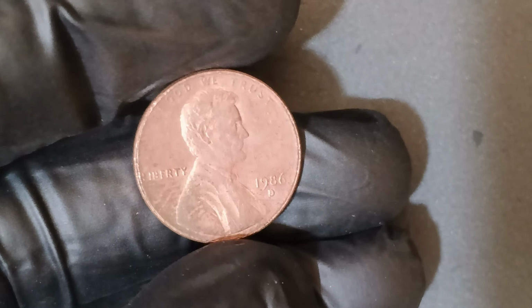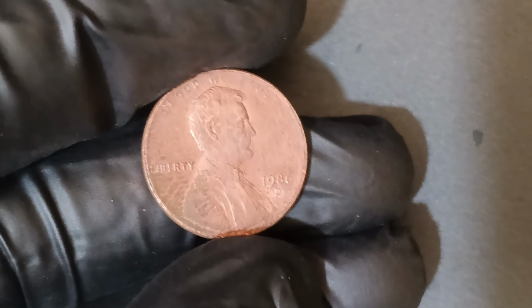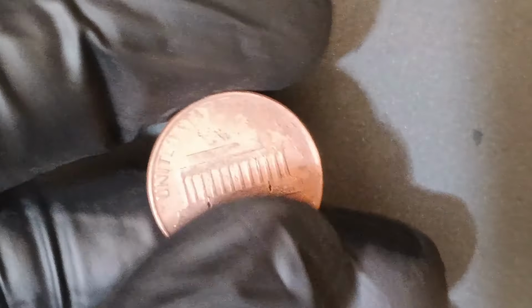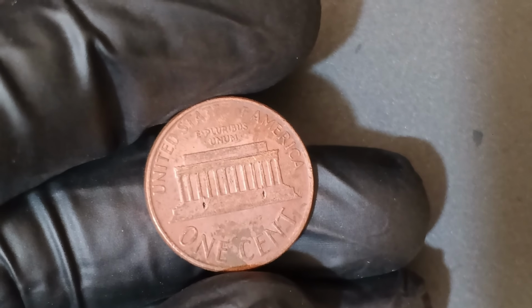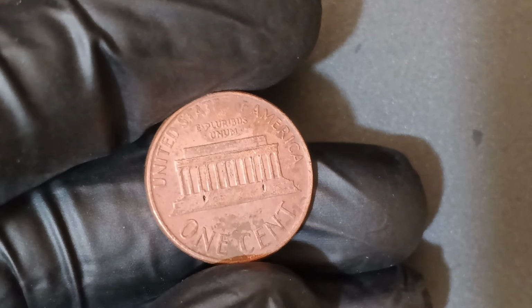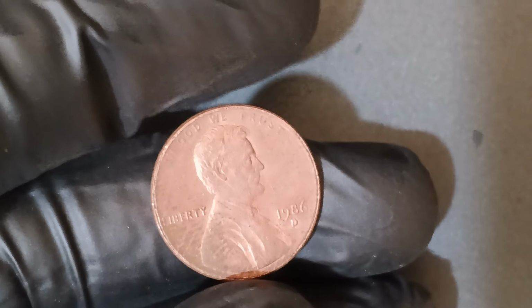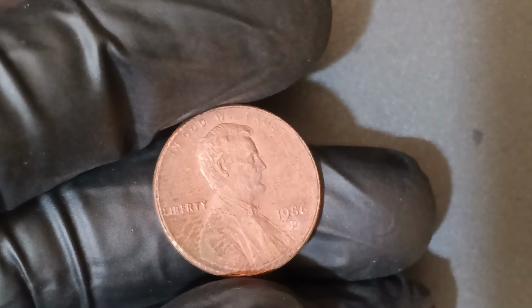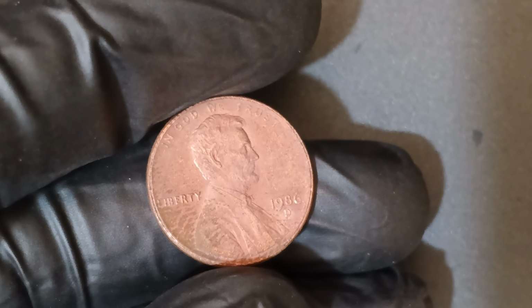If you decide to have it graded, make sure to understand the costs involved and choose a reputable grading service. The top two in the US are PCGS, the Professional Coin Grading Service, and NGC, the Numismatic Guarantee Corporation. In conclusion, while the 1980 Lincoln penny is not inherently rare, there are exceptions and errors that can make certain examples valuable to collectors.